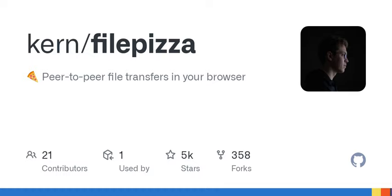So what's the big deal about filepizza? Well, it's all about simplifying file sharing. Usually, you have to upload your files to a server before someone else can download them, which can be slow and cumbersome. With filepizza, that initial upload step is eliminated. Thanks to WebRTC technology, data goes straight from the sender's browser to the receiver's browser without ever touching an intermediary server. This means your transfers are not just fast, they're also private and secure.